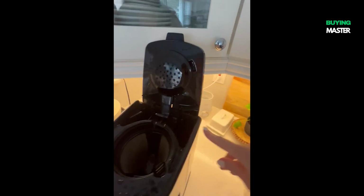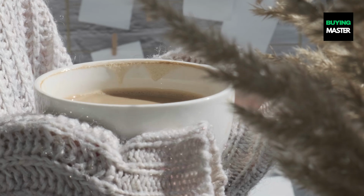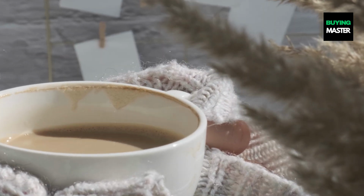Overall, the Cuisinart DCC-3200P1 offers strong performance, reliable brewing options, and excellent temperature control, making it a great fit for coffee enthusiasts who value a hot, satisfying brew.